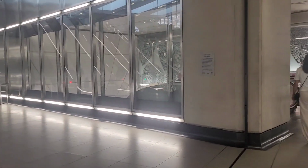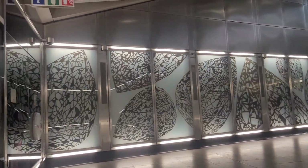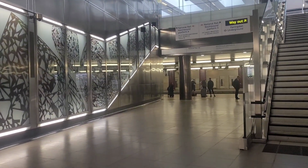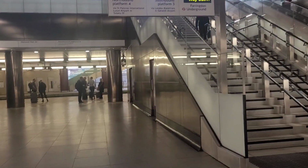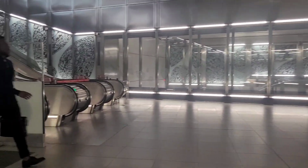Love that you can see through there to those lifts as well. Those are those, more escalator stairs. We'll go up.